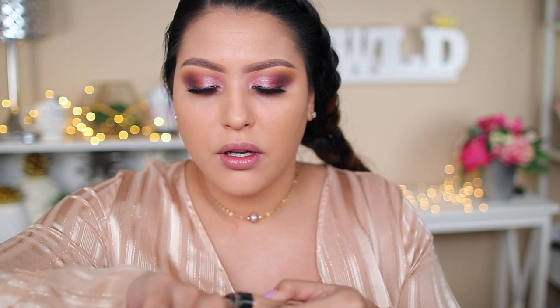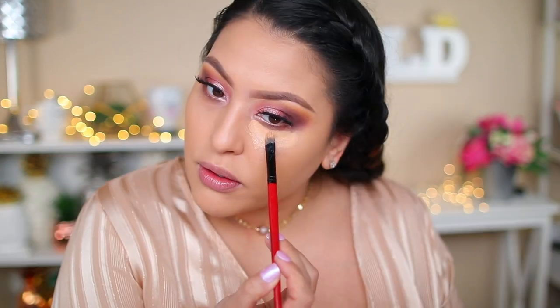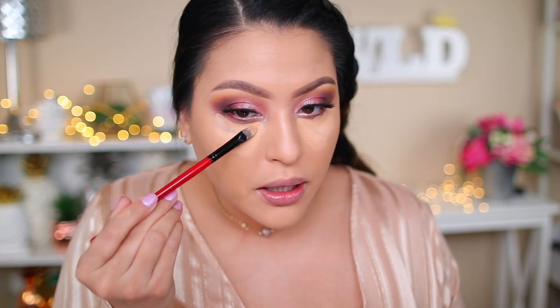Concealer. I am in the shade 113. Let me do a little swatch for you. Right there, 113. I'm just gonna place it with my own brush right now because I don't really have a concealer brush. BH does have a sponge, but it's not my favorite. So that's why I'm not going to use their sponge to blend out the concealer. My favorite sponge, the Sigma 3D HD. There's multiple sides on it, so I just love it.